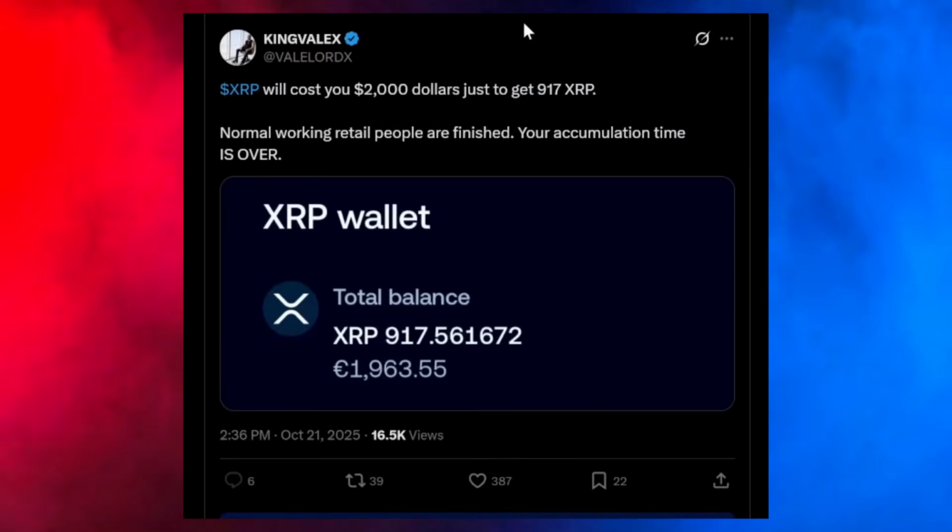So King Valex dropped this mind-blowing calculation. He's saying that pretty soon it's going to cost you $2,000 just to buy 9,117 XRP. His take? Normal working people are completely finished, and accumulation time is officially over. But hold up, I actually disagree with that logic. Here's my perspective. If you can still afford to buy even one XRP, you're definitely not priced out yet. Not even close.